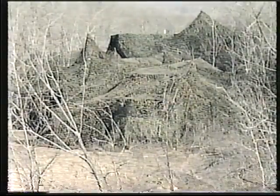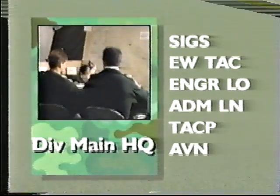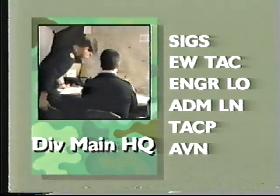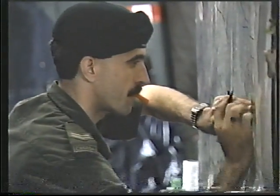The operations area is the core of the headquarters complex. It contains an operations center, intelligence center, fire support coordination center, various arms, air, and aviation cells, an administration coordination cell, a plans cell, a communications access facility, and may include the Intelligence Collection and Analysis Center.